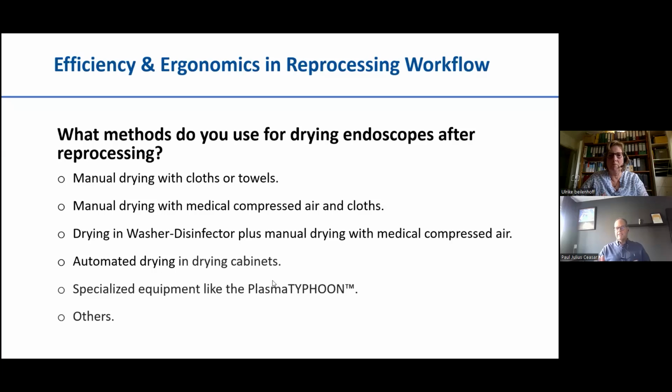But I guess this also depends on which country you are from, which regulations and guidelines there are, and also, as we said, on the small private practice, for example. Yeah, and it can also be another option, but we will talk about that later.